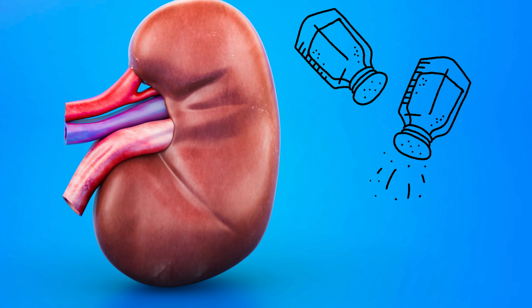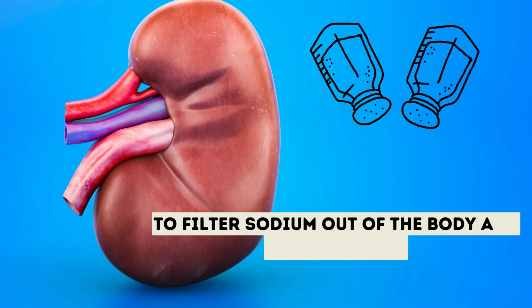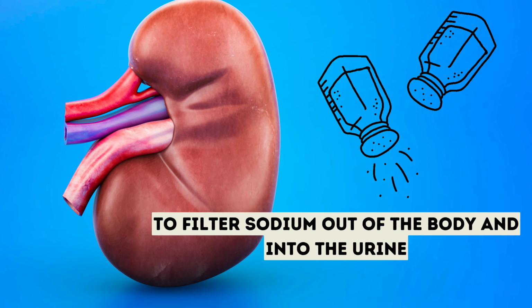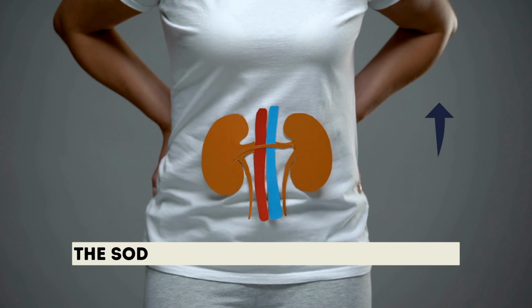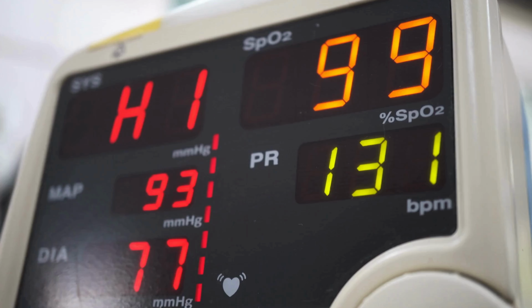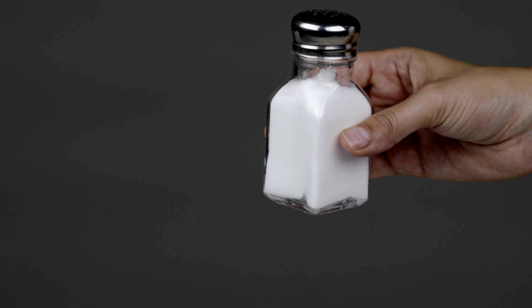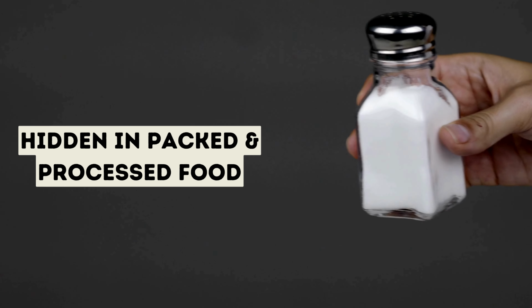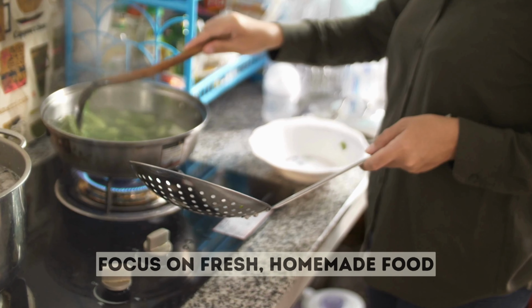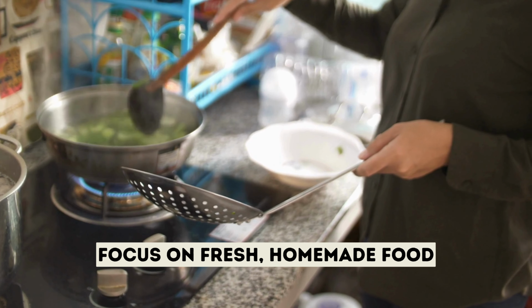One of the kidney's important jobs is to filter sodium out of the body and into the urine. As damaged kidneys cannot filter the salt effectively, the sodium amount in blood increases, causing high blood pressure. Sodium is not only in table salt, there is a lot added to packed and processed food. Hence, always focus on fresh homemade food.